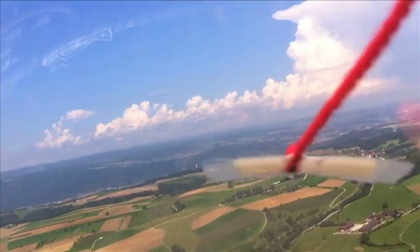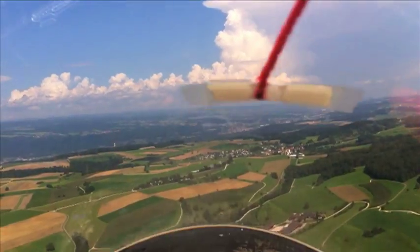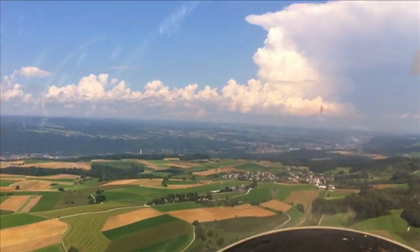This is my favorite view. It's like flying like Superman. No engine noise, just the wind, the occasional rattle, and the beeping.